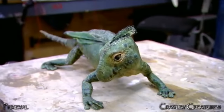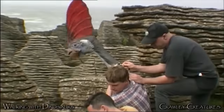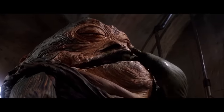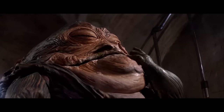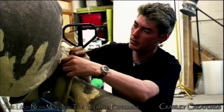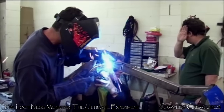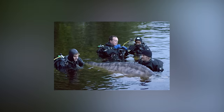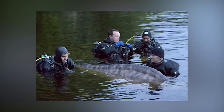Lucy was made by animatronic experts from the Crawley Creature Special Effects Company, whose owner, Jez Harris, helped create the model of Jabba the Hutt in the Star Wars film Return of the Jedi. Lucy was made from fiberglass and polyurethane rubber. She took 14 weeks to build and had to be aided in the water by divers, a job none of us would want to have.